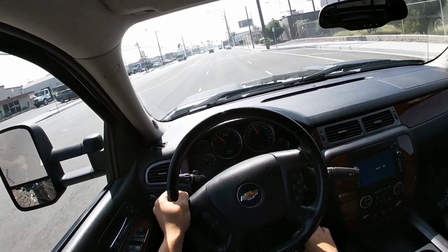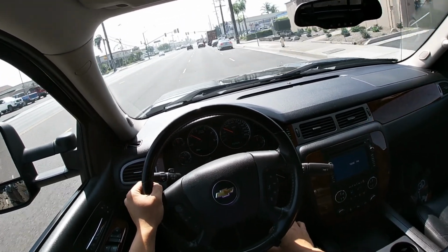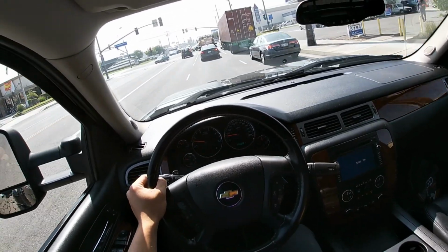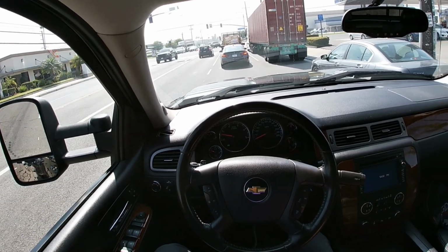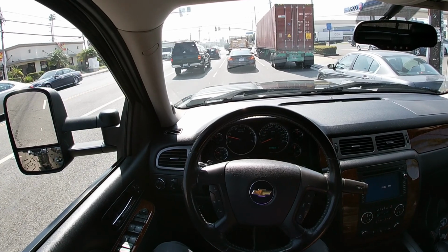Wow, the acceleration on these is amazing for a big truck. Alright, that was a fun little ride. Thank you for coming with me, and in the comments, what do you think about these Silverado heavy duty turbo diesel trucks?